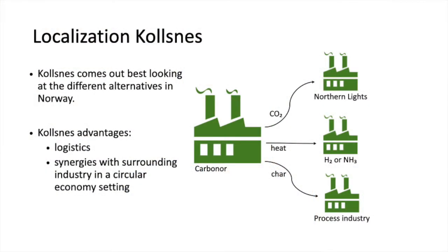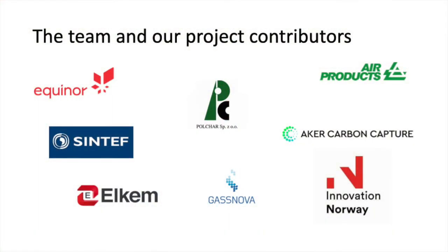In addition, we were interested in the synergies with surrounding industry with regard to how we could make use of the energy that we generated from our production. In 2019, Gassnova funded our demonstration project. We brought in, in addition to Polchar, SINTEF and Elkem, Aker Carbon Capture and Equinor representing Northern Lights. In this project, we are going to verify the location and the synergies, and we are going to capture CO2 this spring with Aker Carbon Capture's mobile test unit.